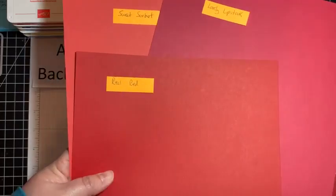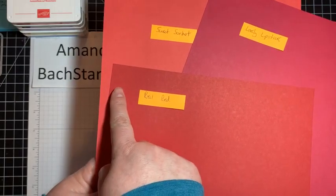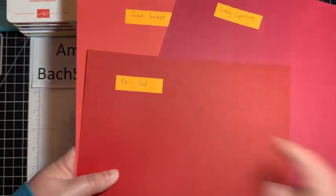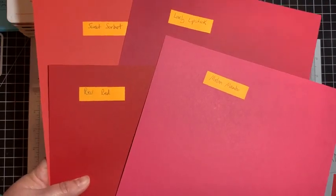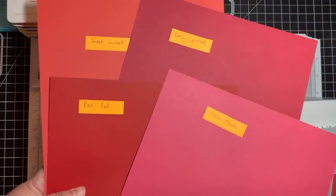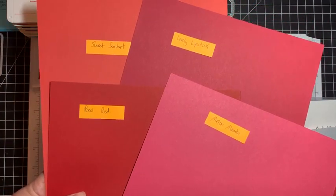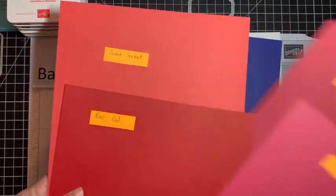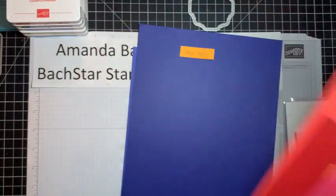So you can see the difference there. I think the Sweet Sorbet really looks like a lighter color of Real Red. I think those are very similar. And then I pulled out a Melon Mambo as well, just to compare. And as you can see, they're really not at all the same. Okay, so just to give you a comparison of what these colors look like. I think Sweet Sorbet actually favors Real Red more than anything. But I do love it.